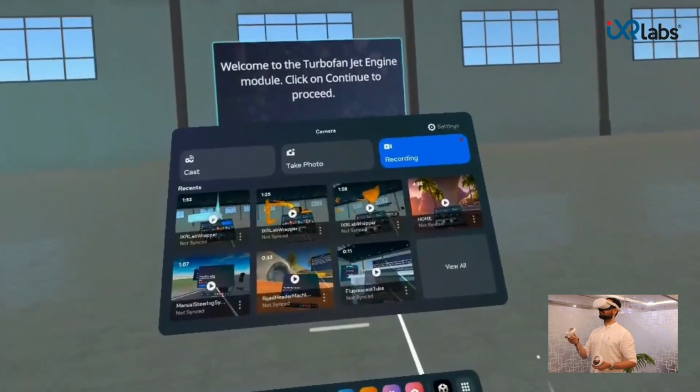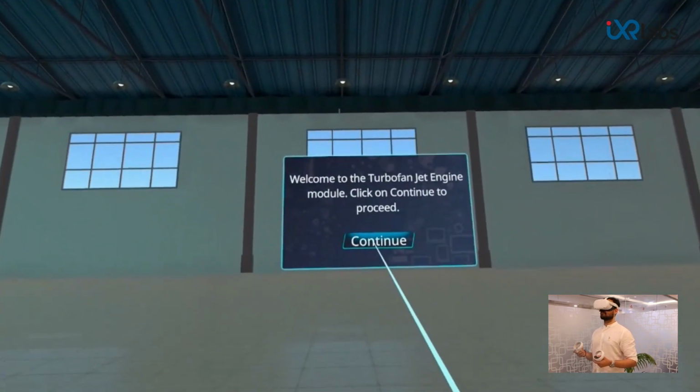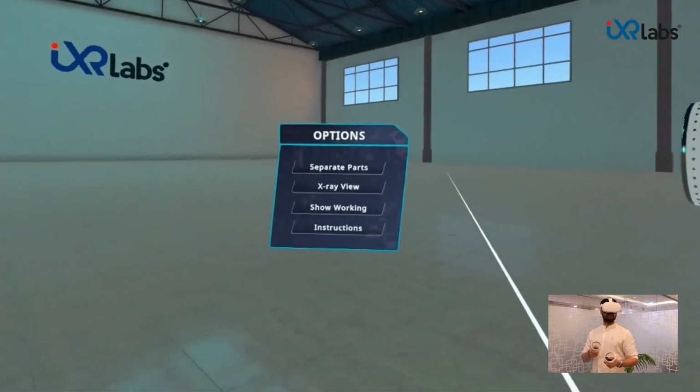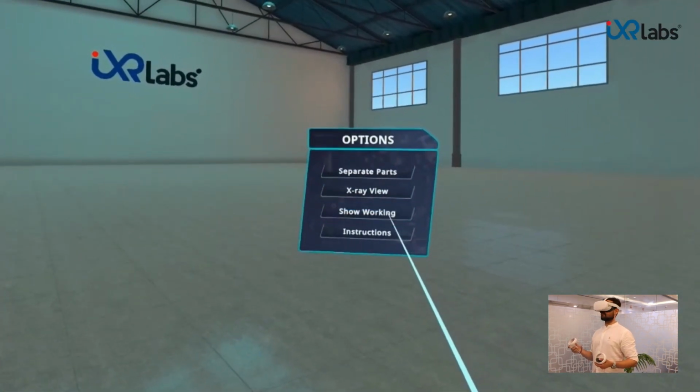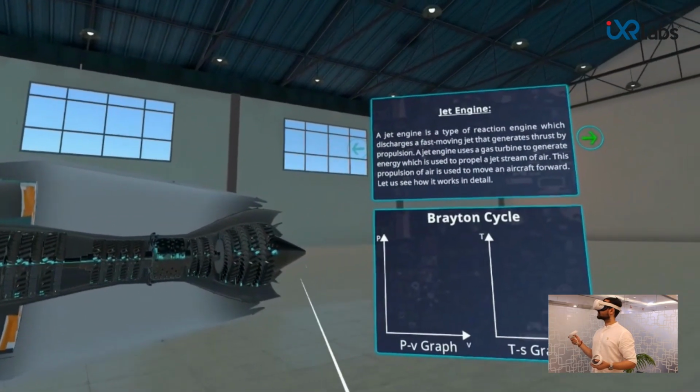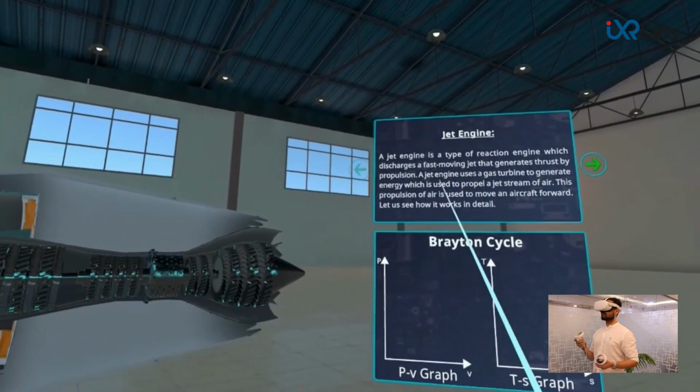iXR Lab's show working feature creates an environment where students can see and observe the principle on which machines work. Here is a jet engine in our machinery module. Now we'll point and click on the show working feature to show you the internal working of the engine. The inside components are visible and you can see how they are working with each other.